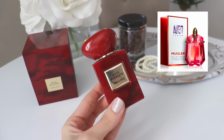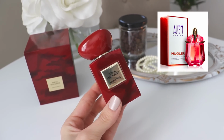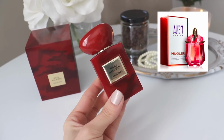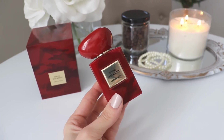If you've ever seen or smelled Alien Fusion, it has a little bit of that classic Alien DNA, but with a very strong tuberose twist. It's a little bit fresher, a little bit spicier, less jasmine, more tuberose. This one, I have to say, people are right. This is so similar to Alien Fusion.